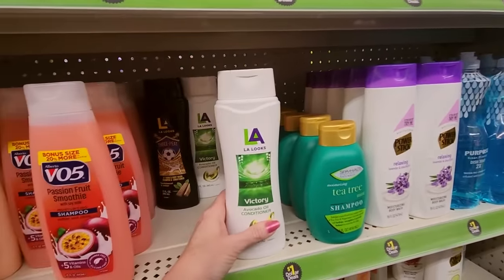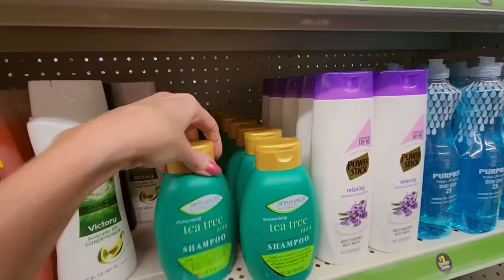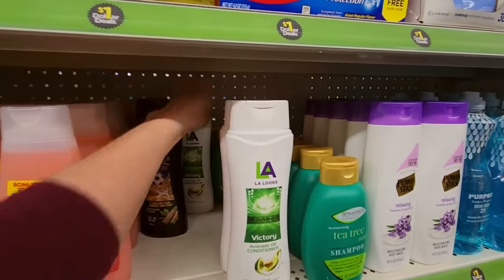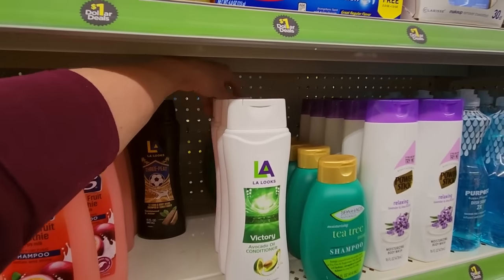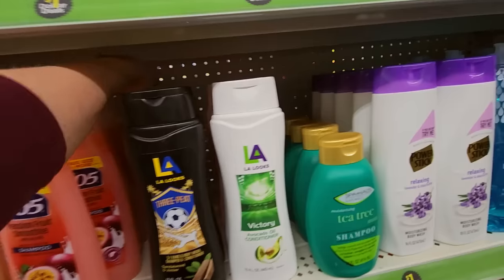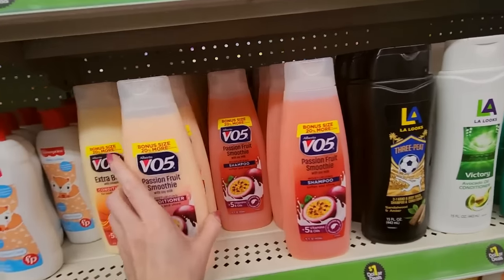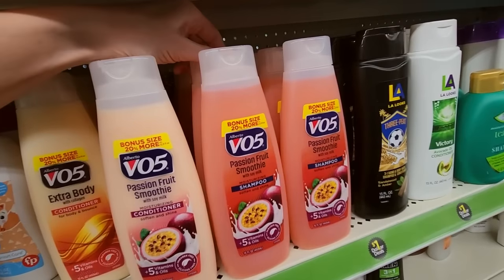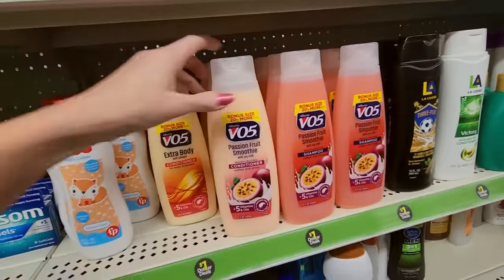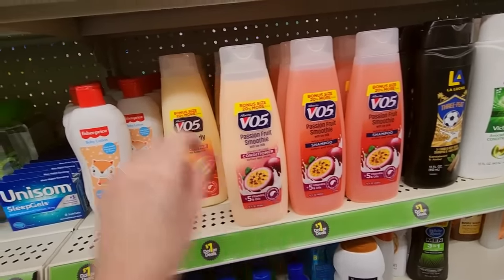But I don't think they have it anymore. Let's see. Trying to see if I can bring a little, no, that's not gonna work. We won't do that. We have Victory Flavored Avocado Oil Conditioner from LA Looks and 3-peat, 3-in-1 hand body wash, shampoo and conditioner here, sandalwood and amber. We have VO5, the Passion Fruit Smoothie Shampoo. I wonder if Suave still makes that strawberry shampoo. I bet they do. And we have this moisturizing conditioner, Passion Fruit Smoothie.